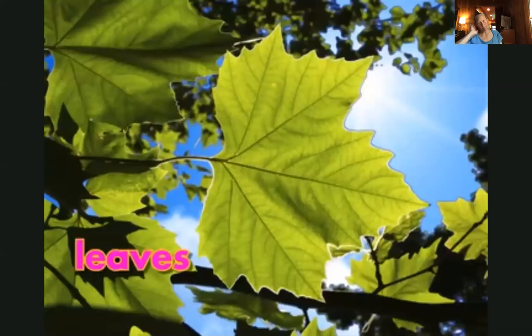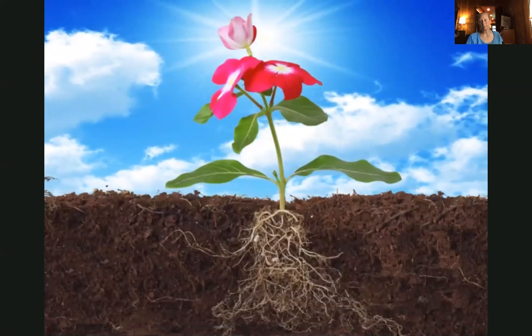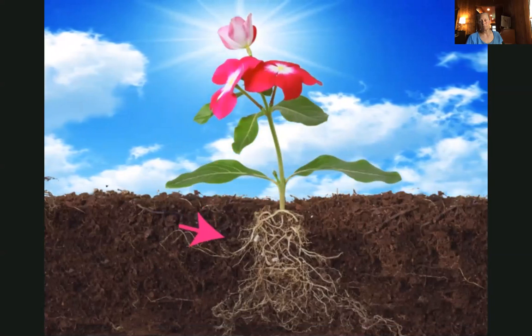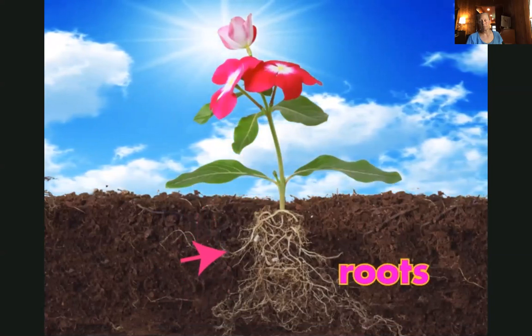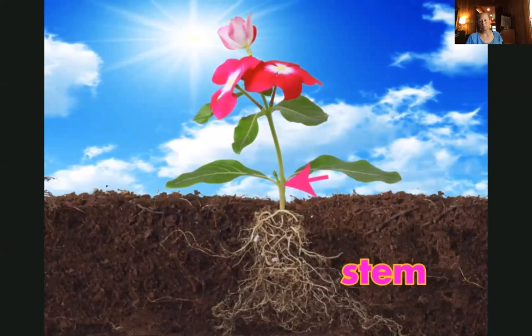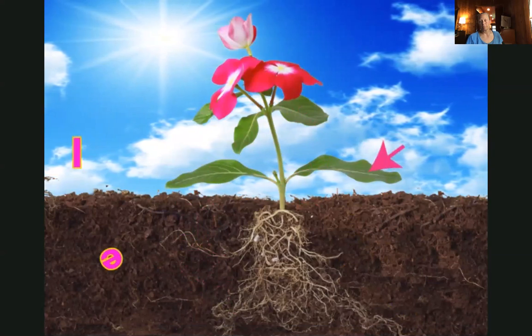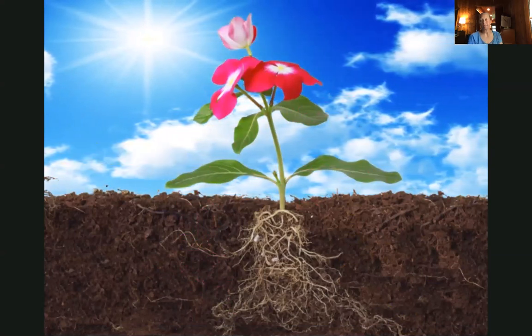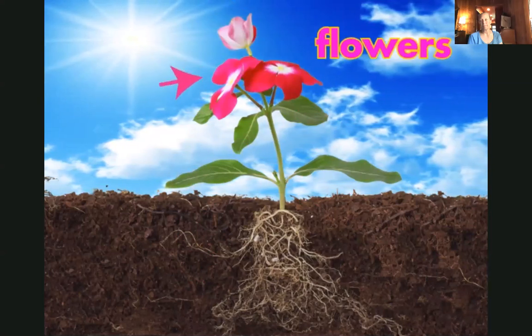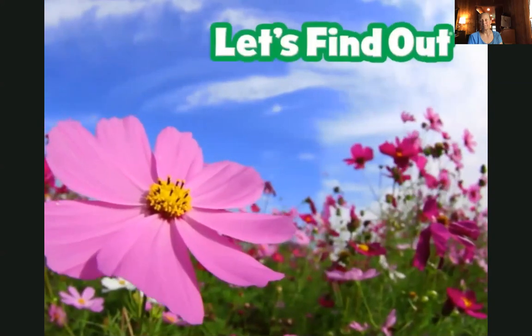The leaf's job is to soak up sunlight. Leaves take energy from that sunlight and change it into food for the whole plant. Good job, leaves. So, what are the parts of this plant? Let's name them. What are these? They are roots. What about this part? It is the stem. And these? These are leaves. Some plants have flowers too. Next time you see a plant, try to name the parts.